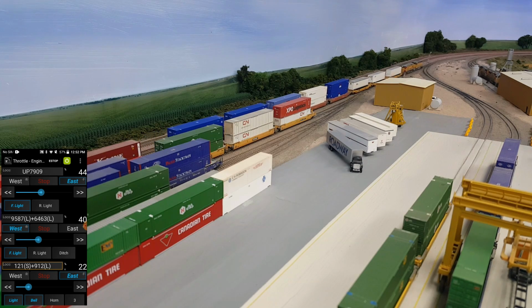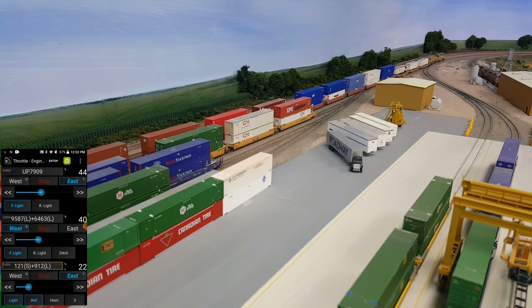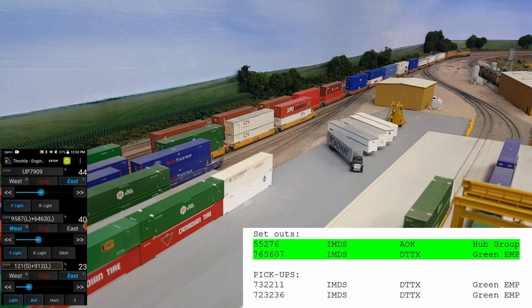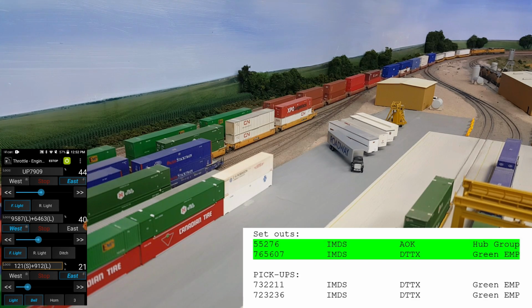And it's a little bit further down the line than we actually have room for, so you can't see it yet. It turns out it's that first green EMP container. All right, that's the car with the 3 EMP containers.